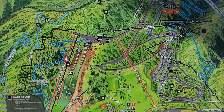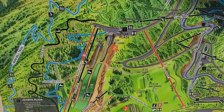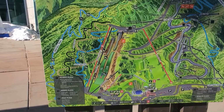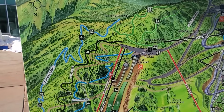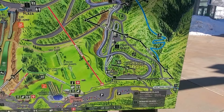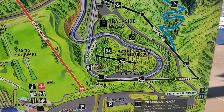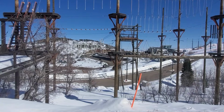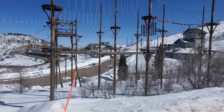Obviously, the chairlifts are not accessible to the public for the winter-related activities, but there is quite a bit to do here in the summertime. They have an alpine sled, and there's plenty of hiking trails as well. There is a ropes course and some additional summertime activities here as well. This is what the ropes course looks like.